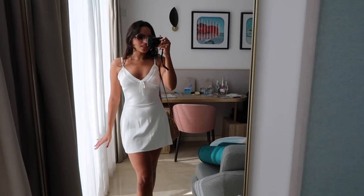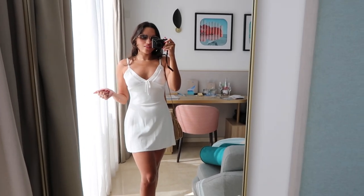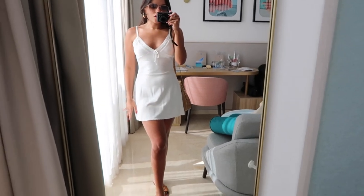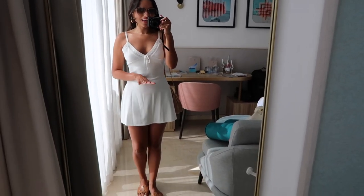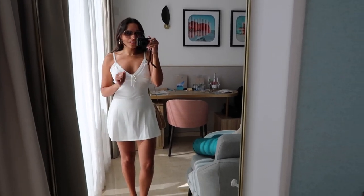So I'm just wearing this dress I got from Meshki. I actually got this, I think like sometime last year, just never got around to wearing it, but I thought it was perfect for a little beach club day. I'll try and have it linked if they still have it, but it is a shorter dress, so I don't know if I would really wear it anywhere else aside from like a beach club type place.